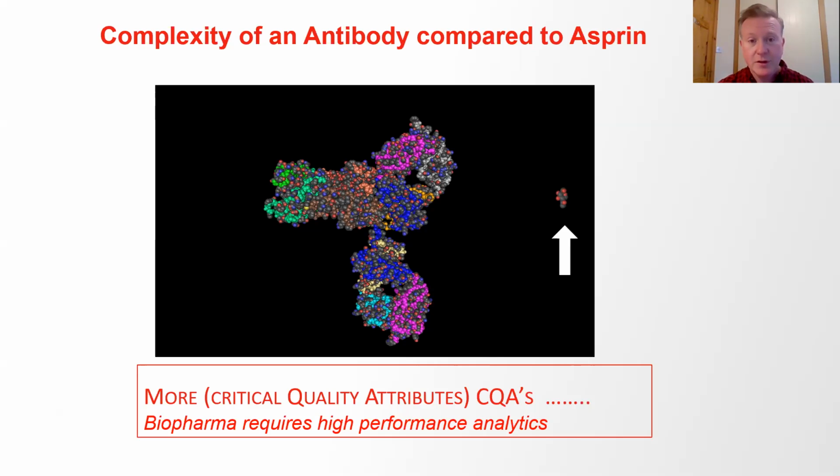So there's a lot going on, and with that in mind, you need to measure the quality attributes of this molecule in depth. In the same way that aspirin needs to be manufactured in a quality environment to provide a quality, safe and efficacious product, it's the same for the biopharmaceutical industry. They have the same challenges. But of course, the complexity needs better analytics, much more high-performing analytics.